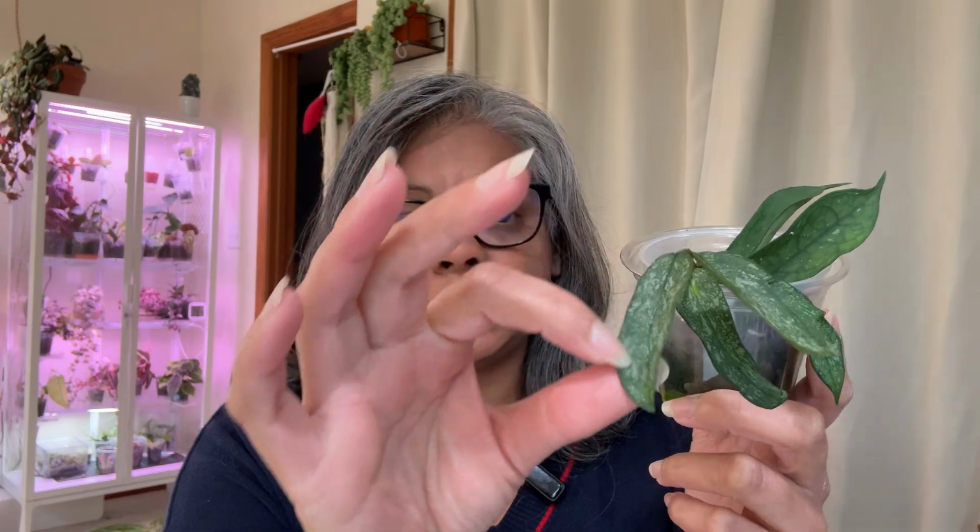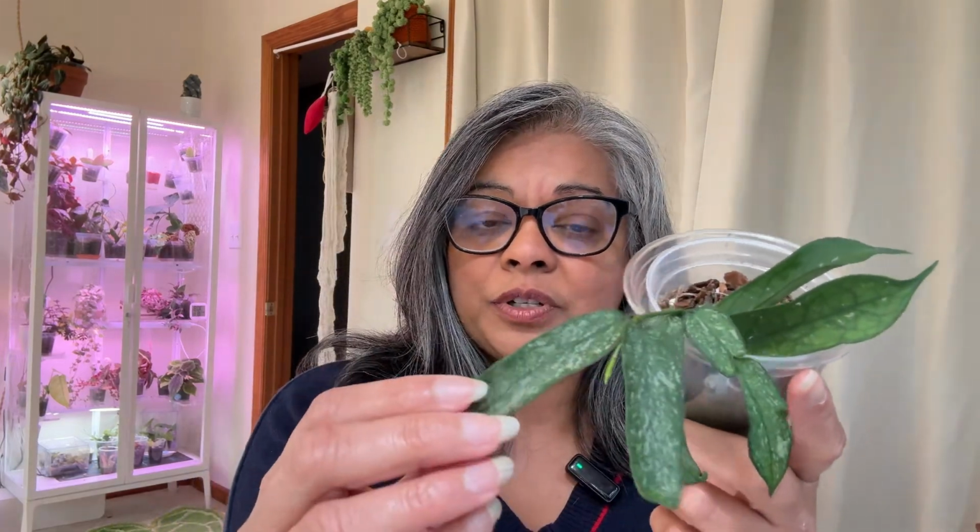The distinct origin for this plant right here is the Vietnam form. So it's native to Vietnam. The Vietnamese form is a little wider and darker. There's one from China that looks a little longer. So this one definitely is the Vietnamese form. I read in my research for this plant, it prefers cooler temperatures. So we'll see how that works once winter comes.